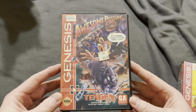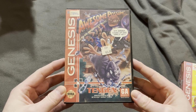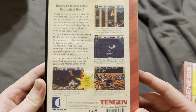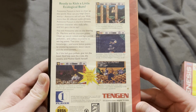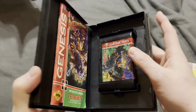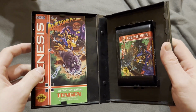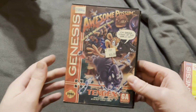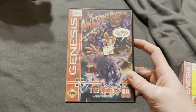First we got Awesome Possum, a Tengen game on the Genesis. I did not have this. Looks to be a platformer of some sort. I vaguely remember hearing about this game, but I've never played it and I did not own it growing up. And I do not have that in the collection, so that's awesome. Appreciate that. Thank you.